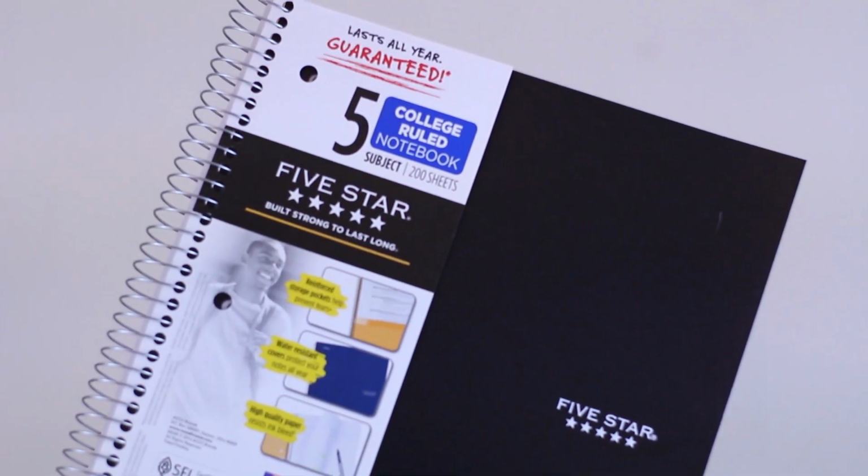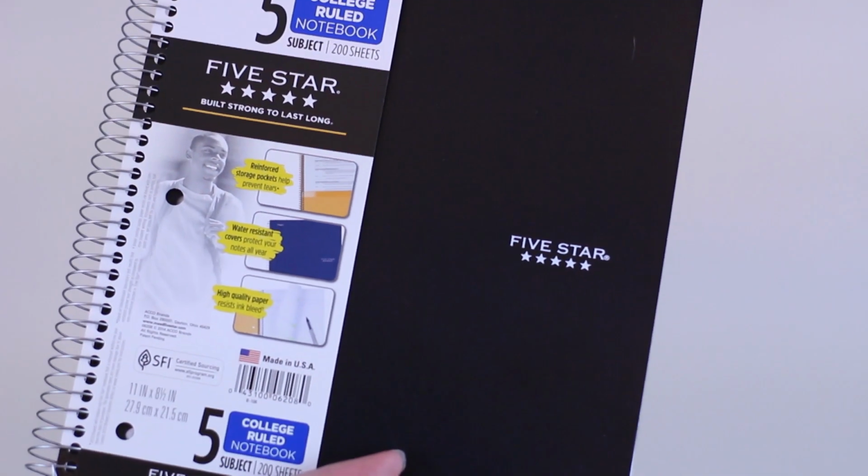All right, next notebook-ish thing is an actual notebook, and it's this 5-star notebook. This is the same exact one that I used the last 2 semesters in school. I always get the 5 subjects because I take 5 classes. 1 subject for each class just makes my life easier. And I take all of my notes in here, and I put a lot of my classwork in the little folder section, divider-ish things on the sides.